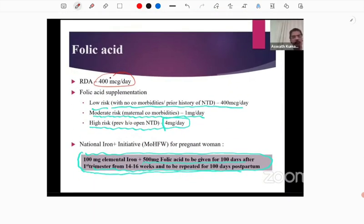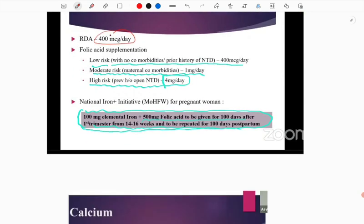Folic acid 400 microgram per day. Low risk with no comorbidity: 400 microgram per day. Prior history of NTD: 400 microgram per day. Moderate risk is 1 mg per day. Maternal comorbidity: 1 mg. High risk, previous history of a neural tube defect: 4 mg per day.